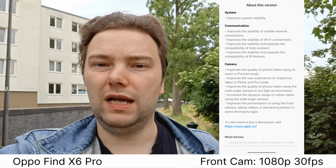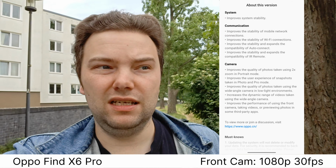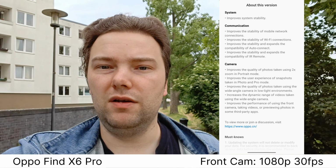Let's find out. And what they also claim is some system improvements like system stability as well as network connections, Wi-Fi and mobile network. And I honestly did not notice much of a difference because it was already very good on the previous firmware. And what they also claim is some photo improvements. We will check this out later, but first let's check out the high dynamic range improvements on the ultra-wide angle on the back facing camera. So let's check it out.